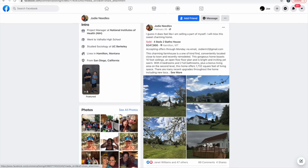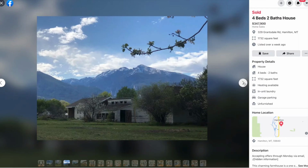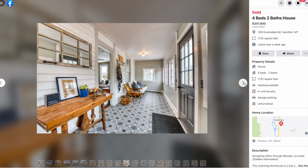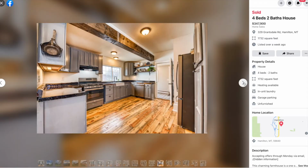All right, so here's one of the first properties we looked at. It's just off of Grantsdale, and it was posted on Facebook. A lady on there did a full remodel, and it looks really good. She did a good job. We went and checked it out, and the house is pretty old. There's some weird rooms, some weird upstairs stuff, and the outbuildings are in pretty rough shape, so I think we passed on it.